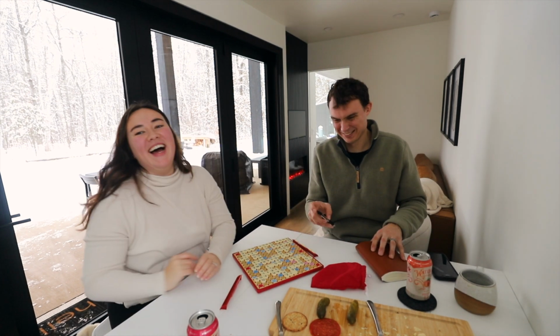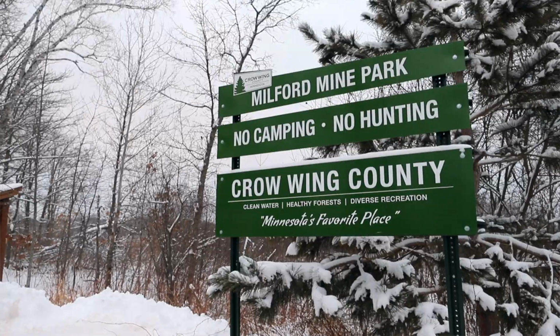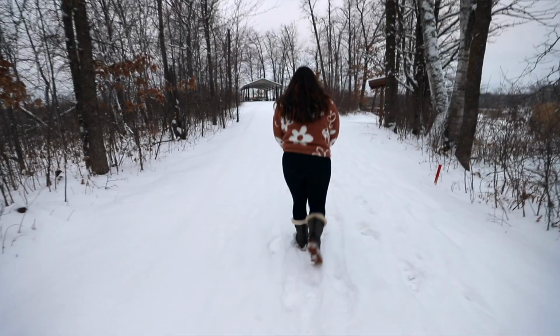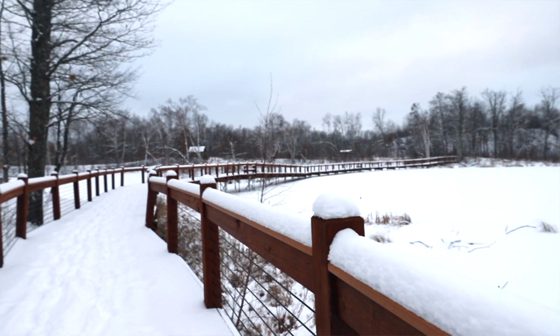Sure. Before making our way into town for dinner, we decided to stop at the Milford Mine Memorial Park. Now, we mentioned earlier that Crosby and the Cuyuna area was previously known for mining. Well, it's also known to the biggest mining disaster in all of Minnesota. You can learn a lot more about the incident and the mining history here in the area by visiting this park. It's literally right across the road from Birchbox Container, and there's a very nice boardwalk, making it a super easy hike or walk for anyone.